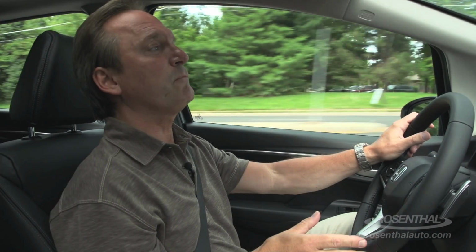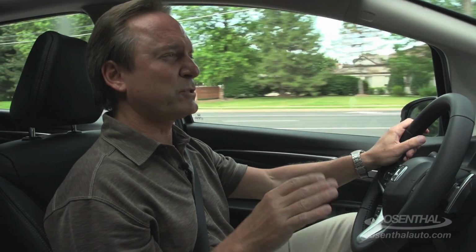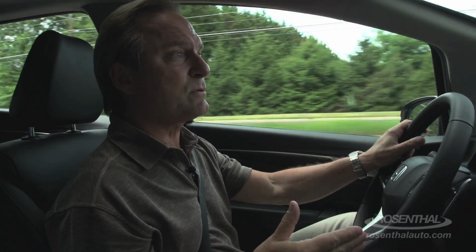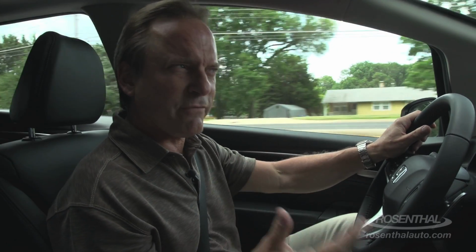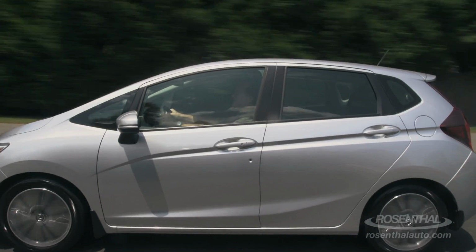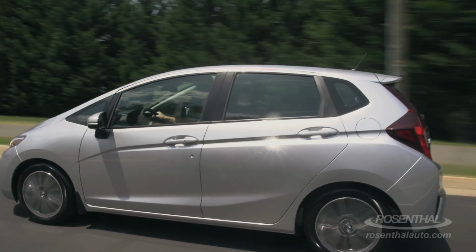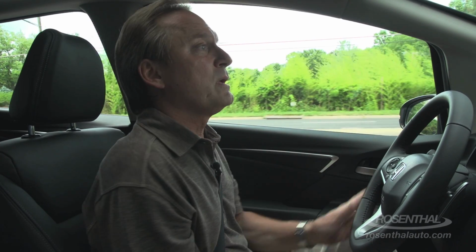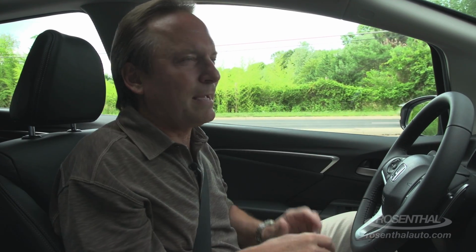Now you can get the Fit in the LX model, which will start out at just about $15,500 plus destination. The EX, which runs you $17,400 plus destination. Then you can get the EXL like we're in right now for leather, and that's about $19,800, and the EXL leather with navigation is about $1,000 more. But you get more than just navigation. You get a lot of cool tech.